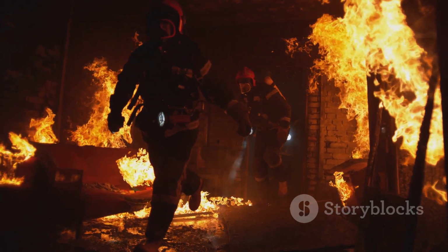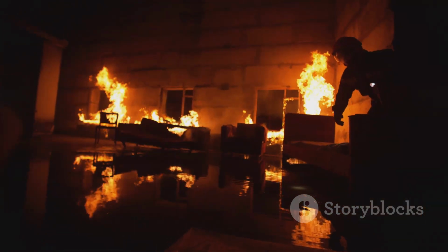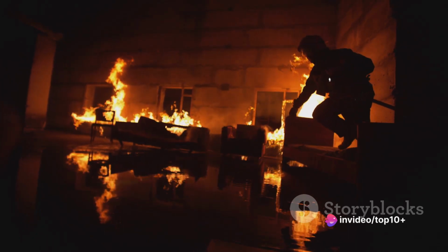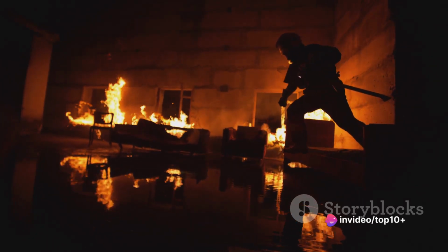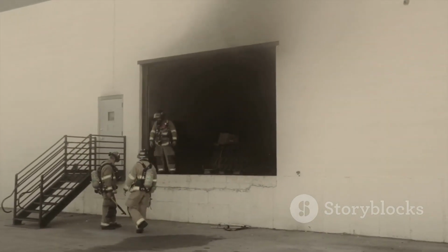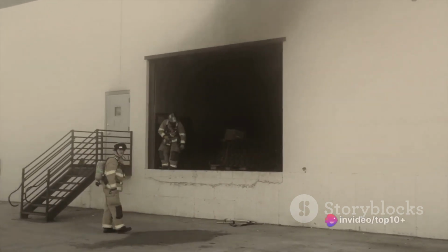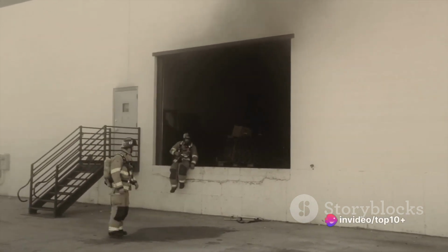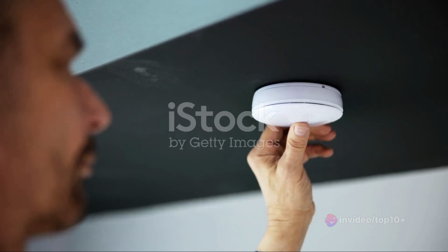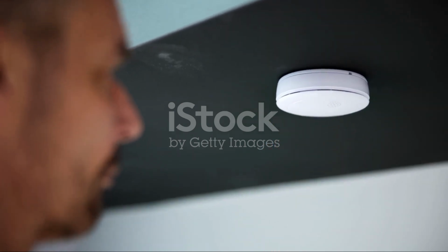They play a pivotal role in preventing fire-related accidents and fatalities. By alerting us to fire outbreaks early, they afford us the opportunity to contain the fire or evacuate the premises, saving lives and limiting property damage. Importantly, understanding the workings of these devices enables us to make informed decisions about our fire safety systems. For example, knowing that ionization detectors respond quicker to flaming fires while photoelectric detectors are more responsive to smoldering fires can guide our choice of smoke detectors.